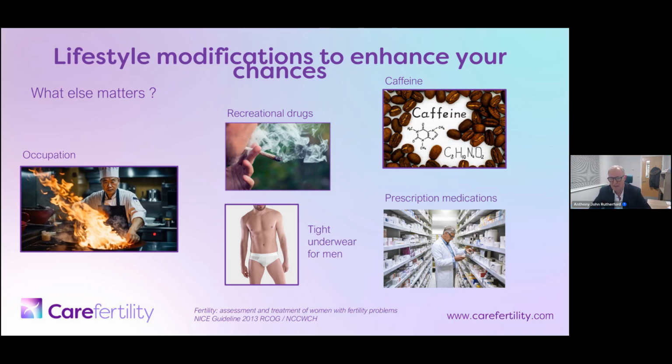Coffee, well, the occasional cup of coffee is not going to do you any harm. But if you're a coffee fiend and you're drinking 4 or 5 cups an hour, then that likely will have an impact on fertility. And some medicines, bear in mind that some medicines do impair fertility.